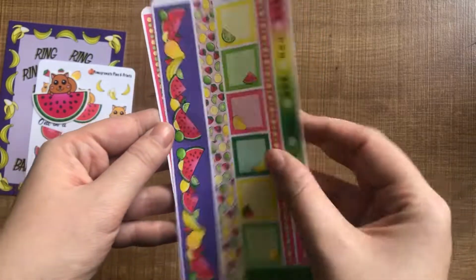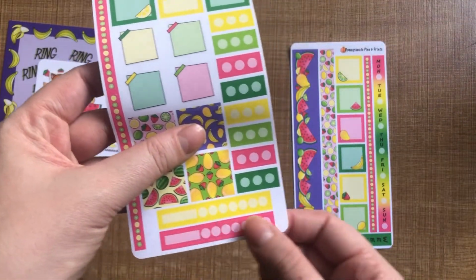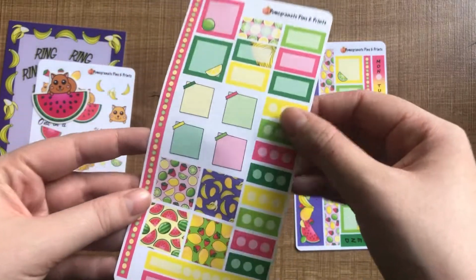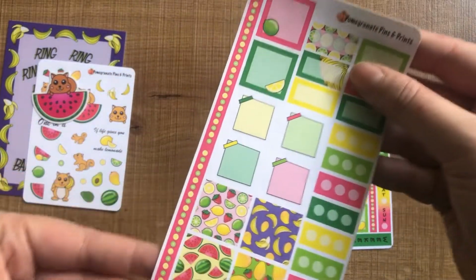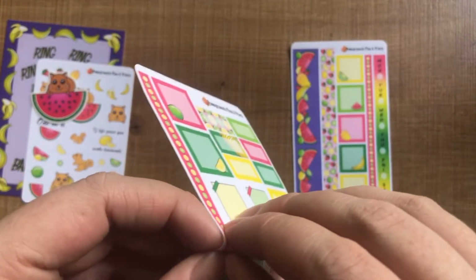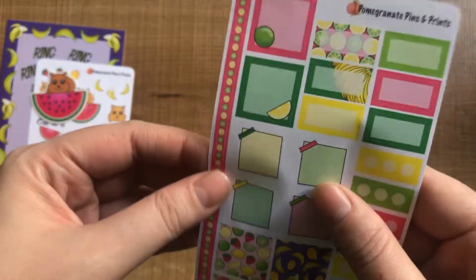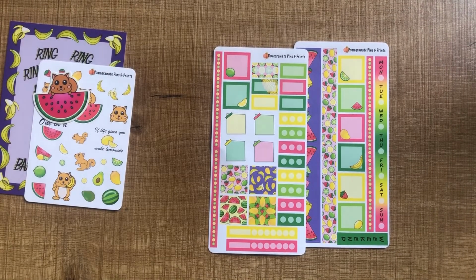This is really nice. And then this second sheet, you've got some decorative boxes, your habit trackers, checklists, all the other regular things that you would get in a Hobonichi kit. This long sticker is really thin, like super thin. Oh, this could even be handy on my Hobo. Let me show you what I mean.